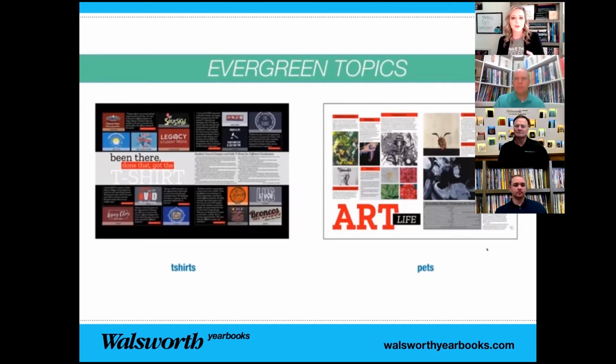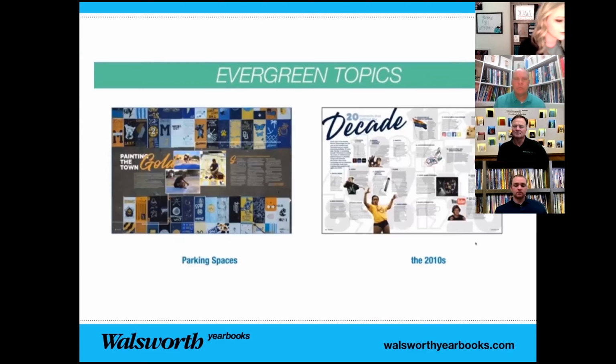The right one says pets, but it's actually art. That's like actual art that was made from the students at the school. That's a topic that usually gets forgotten about. Parking spaces. I love when people paint their parking spaces for homecoming. If it's outside, so it's still safe. So make sure your student government and your administration is going to do that this year, because it will give you great pictures.